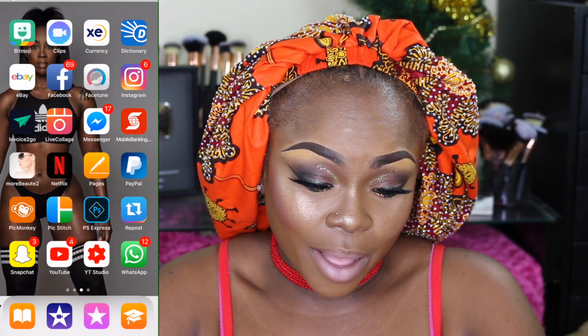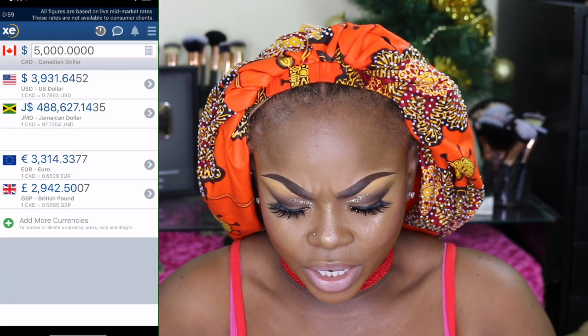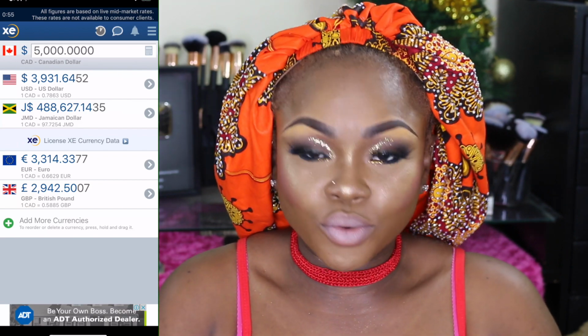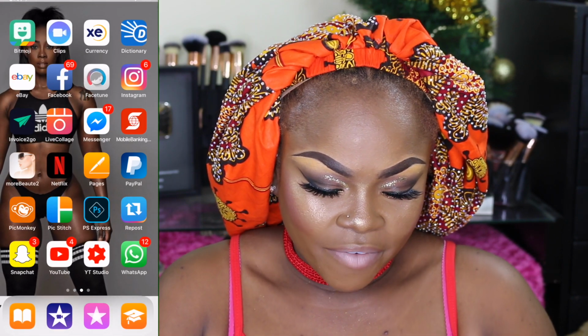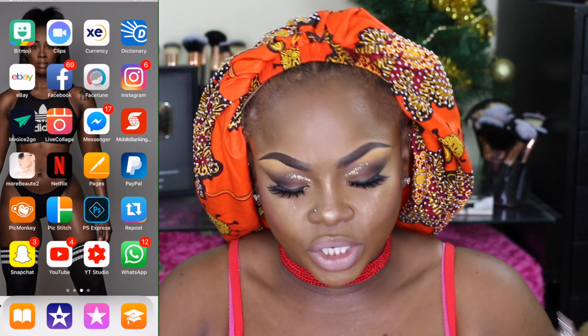Then I have this to do all my currencies, because you guys know I don't charge in Jamaican. All my prices I charge in US, so this is what I use to figure out what is what. Then I have dictionary, eBay, Facebook, Facetune, and I sometimes use Facetune, but not really. I'm going to show you guys which one I use religiously.